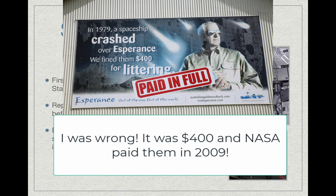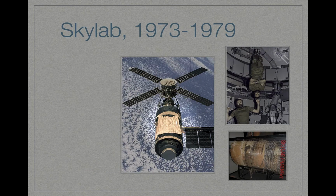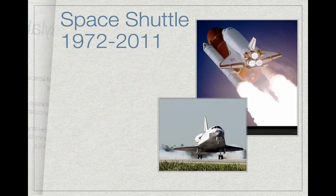So it's pretty funny. This picture on the bottom right is the fuel tank. And this is actually as they got it off the desert floor in Australia. And I don't remember if it had fuel in it or not, but they actually have one of the pieces that landed in Australia.